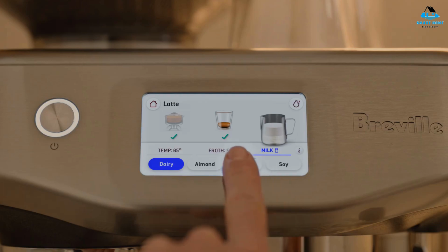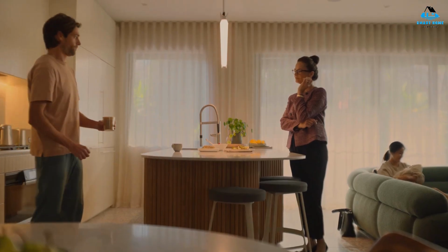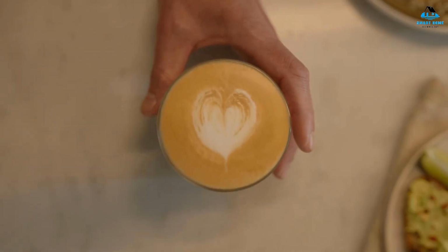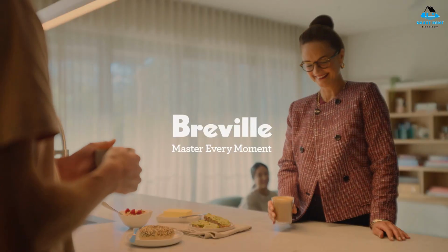Costing $1,499.95, the Barista Touch Impress is significantly more expensive than the Express Impress. However, I feel like that jump in price is fully justified. Breville has obviously made a bunch of improvements to this machine, and operating the thing couldn't be easier. Add in the fact that Breville has included its incredible automatic milk frother, as well as 8 pre-programmed specialty drinks, and you know this machine is a winner.